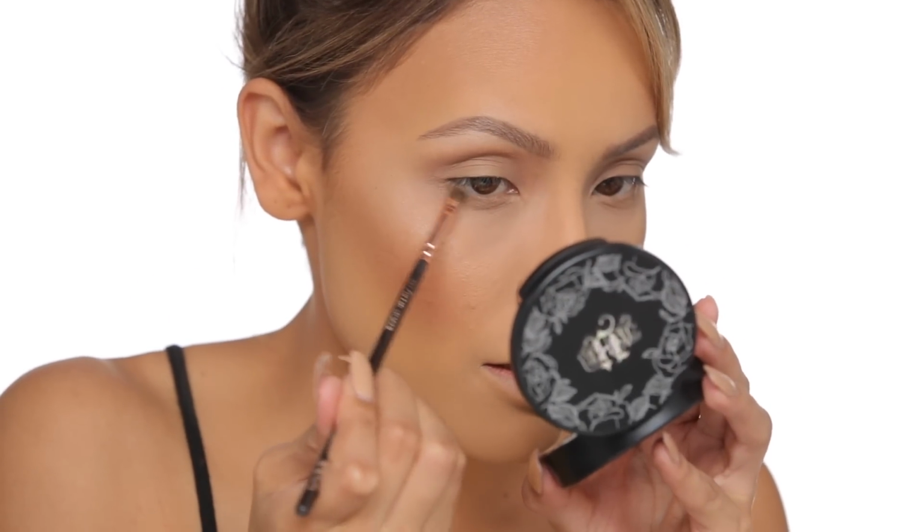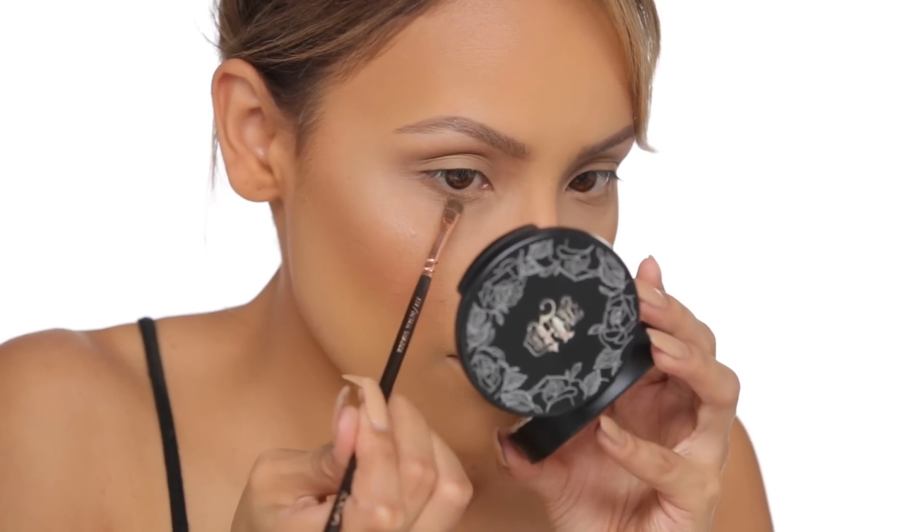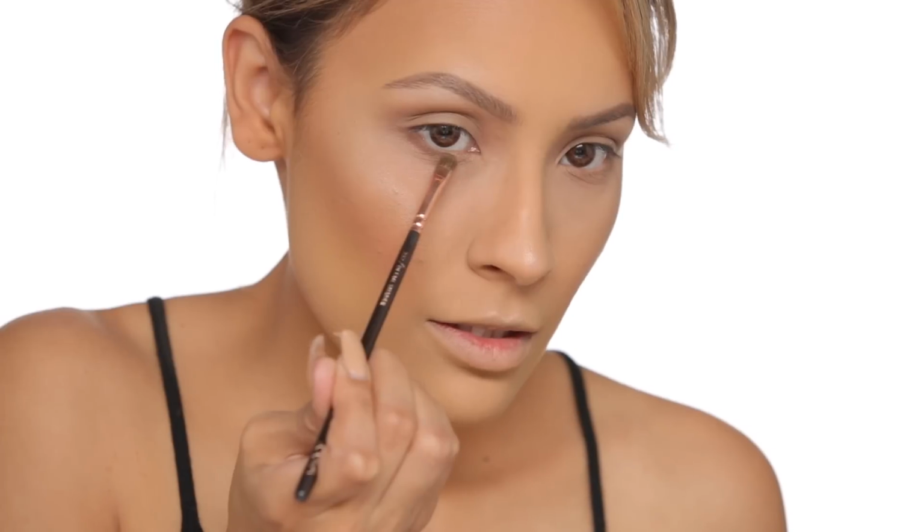So I'm going in with the Detail Shader Brush, 237 by Zoeva. I'm going to do the same mixture of those two eyeshadows and pop it on right under the lash line. Just define mostly on the outer portion of the eye.